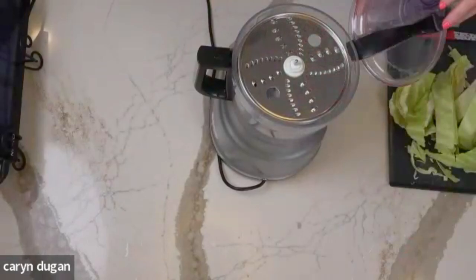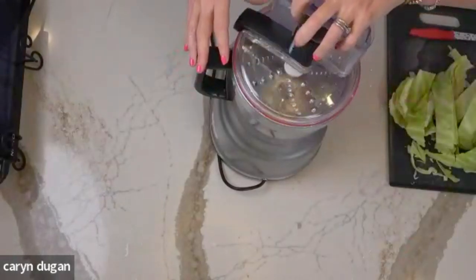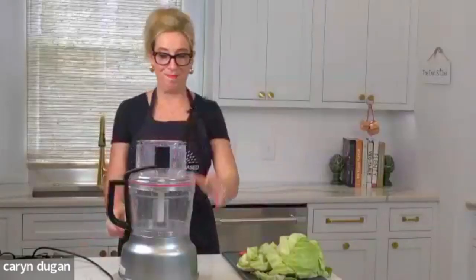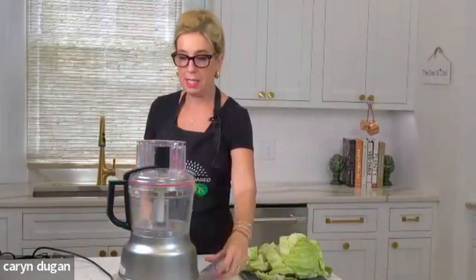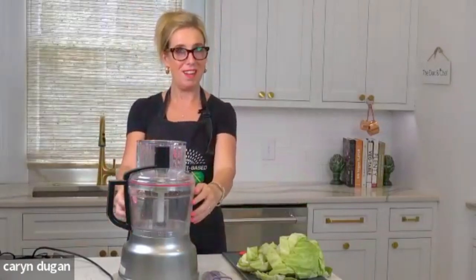And then we're going to stick our top back on, flick it. And now we're going to actually take out the top here because we're going to dampen down whatever food you have, but today again, cabbage, we're going to dampen it down there so we can push it onto the blades, and then you'll see all the magic happen there in the canister. So we're going to put it on high.